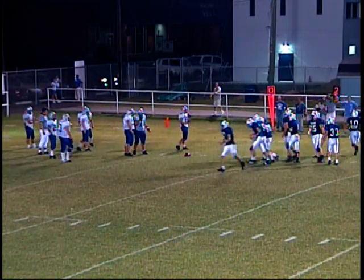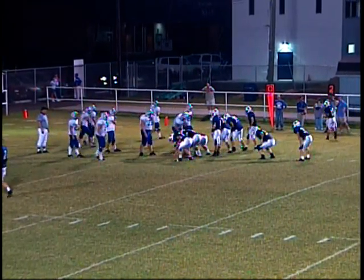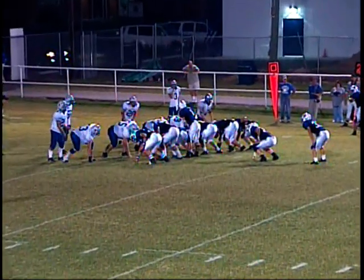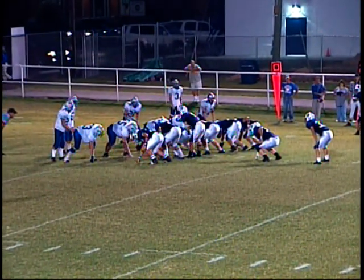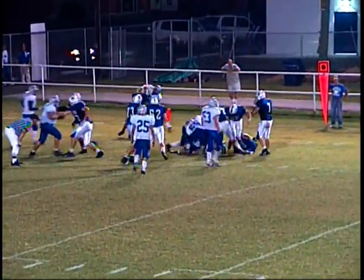Clock moving at 3:10 to go, first quarter. 7-0 Paintsville. Tigers 2nd and 3 from the 10. Back to the I. Wideouts 1 to each side. Pugh under center. There's the snap. Pugh to Dotter. Dotter up the middle.